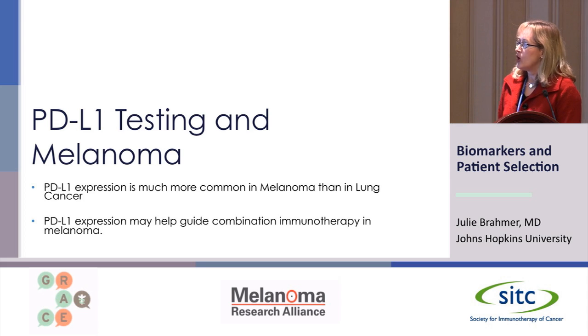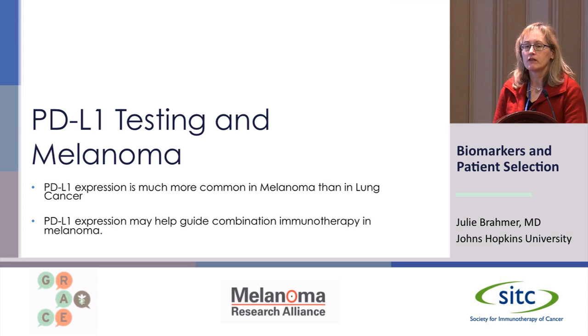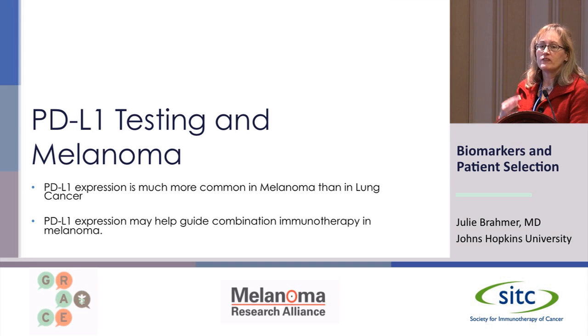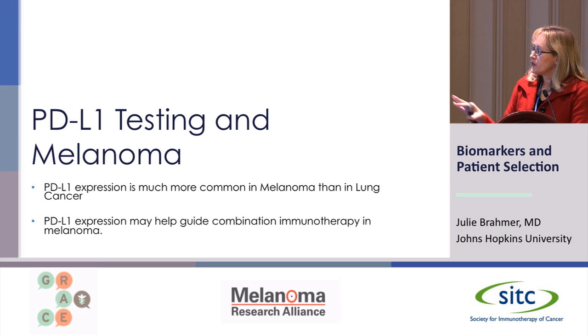What about in melanoma? We know that in melanoma, the chance of your tumor being positive is much higher compared to other cancers. Typically, they say it's anywhere between 50 to 80% of patients with melanoma, their tumors are positive, where lung cancer, being positive is about maybe at most 50%. It's much more common in melanoma.